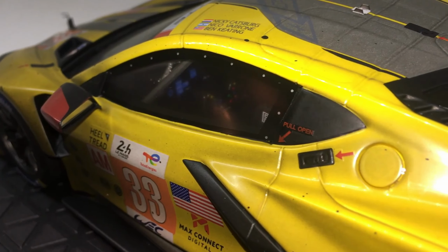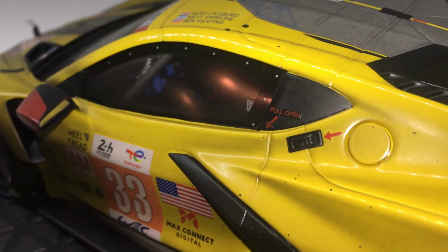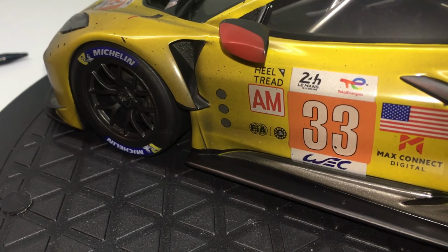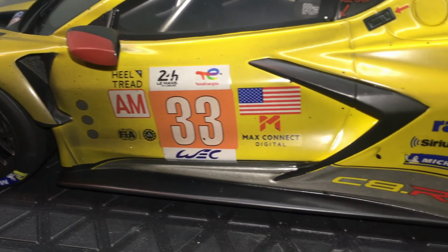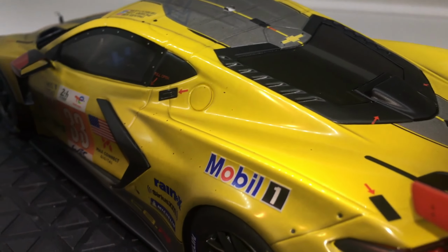And I've noticed this from a few models. So I really do like that. You can see the controls on the steering wheel. It's very, very well done. I like that a lot. So it's just something to mention there. It's just going throughout the sides here.